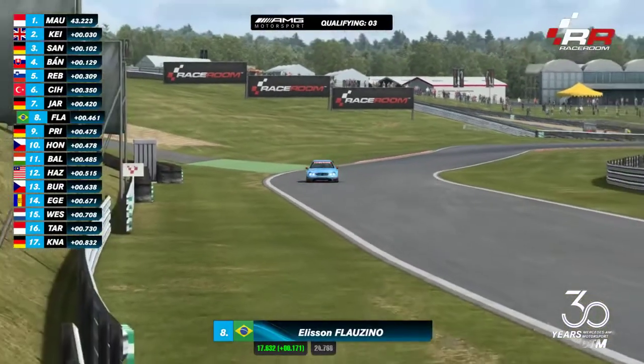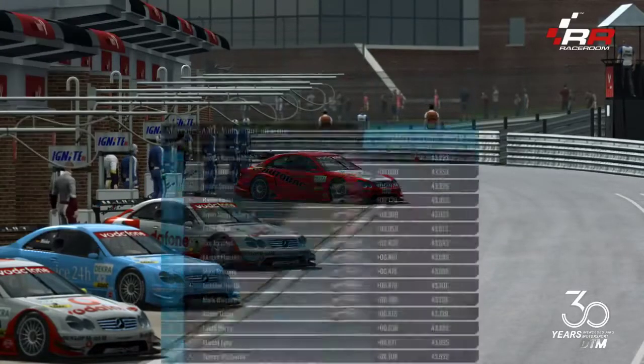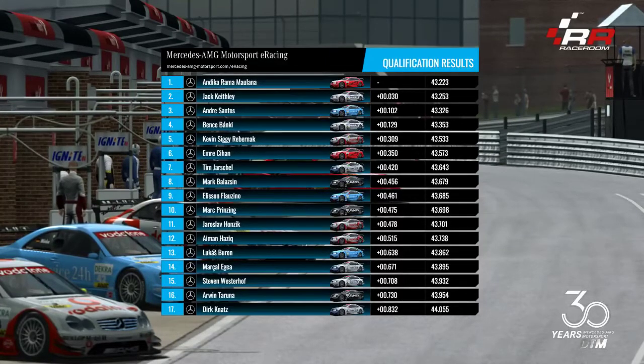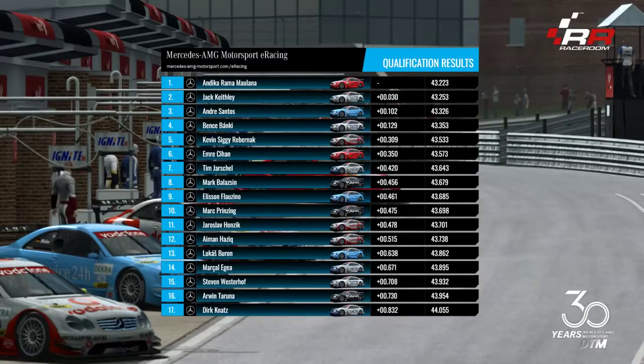No. Andika Rama Maulana, the Indonesian, becomes the first ever Asian pole sitter in the MERC's history, becomes the 5th ever pole sitter in the MERC's history, and he beats out his strong rival from this season, Jack Keithley, ahead of the second row, Andre Santos and Bence Bunky. Kevin Sigi-Revanak in 5th position, still good for the championship leader, ahead of Chihan, who's been improving in this stage of the season. Then Yarshel and Balashin, the fastest debutant, just edges out Flauzino, but Prinzing rounds out the top 10.